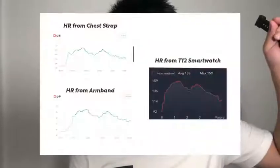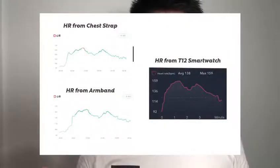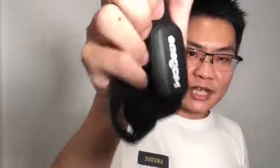The wrist-worn device, or smartwatch, however, uses optical sensors which read your blood flow beneath the skin, with these flashing green lights, to measure the heart rate. The wrist-worn monitoring devices are not as precise, as we take the chest strap as a golden standard. However, the test showed us very close trends of heart rate curves for these three, and the high, low, and average heart rates from the watch match up with the chest strap.